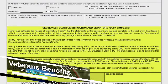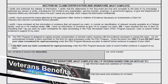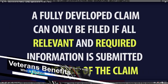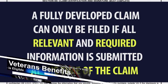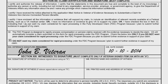Section 12 covers the claims certification and signature requirement. Before signing Section 12, make sure that all information included in the application is accurate and complete. If you wish to submit additional documents after your claim has been filed, check the box in Item 32. However, a fully developed claim can only be filed if all relevant and required information is submitted at the time of the claim. By selecting this box, your claim will be filed through the standard claims process.